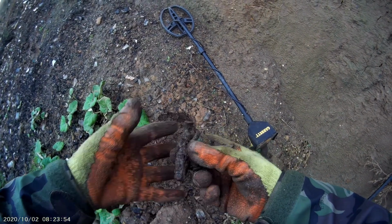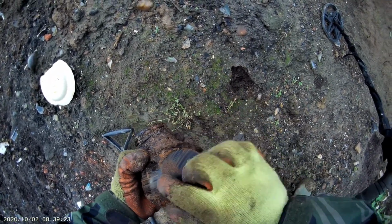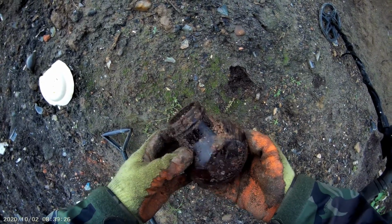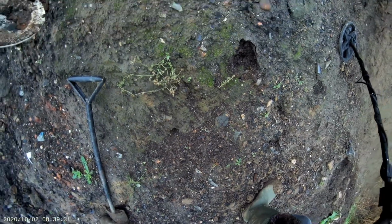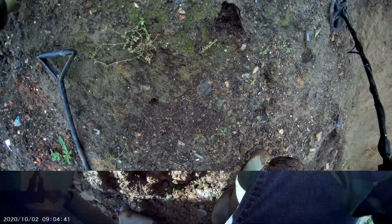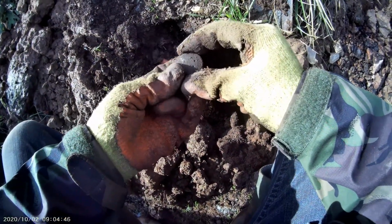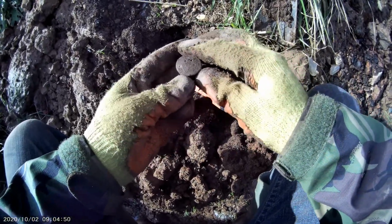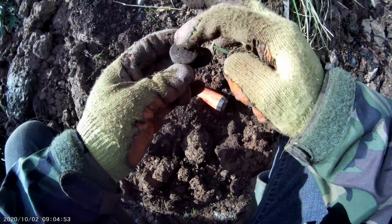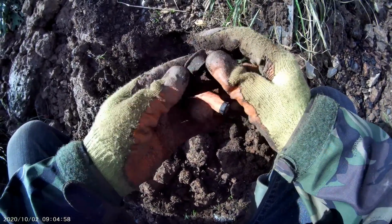Yeah, shame that it's broken, but I do believe that's an old Bovril jar or something like that. Usually has Bovril written on the side here, but this one isn't. But you can see there's loads. Just had this. I do believe it's off an old pepper pot, yeah, I think it's a pepper pot. It's got more holes in it. Has it got three or has it got five? I think it's got the five.